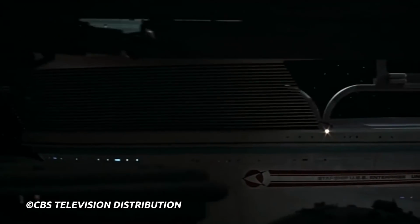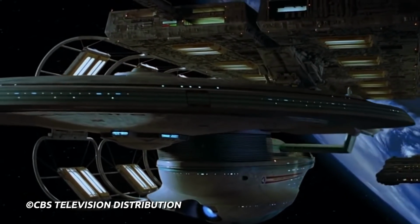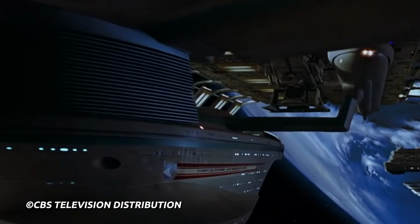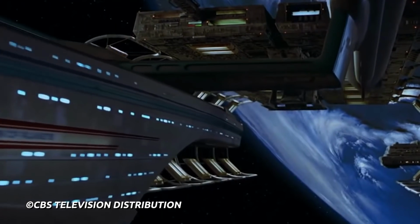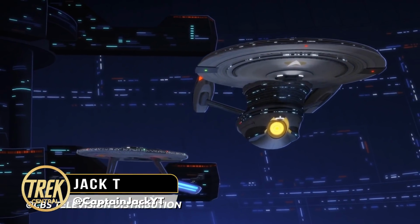The season finale of Star Trek: Lower Decks Season 2 gave us a look at a 2380s version of the iconic Excelsior-class, but it's not actually an Excelsior-class, instead being an Obena-class starship. Today we're going to dive in and explore the features on this brand new ship. Welcome to Trek Central, I'm your host Captain Jack, and let's get right into it.